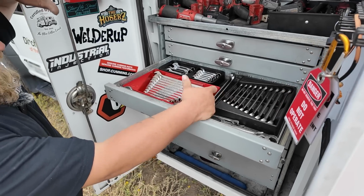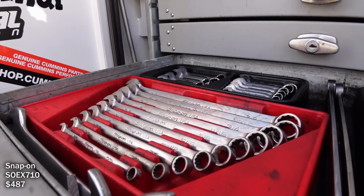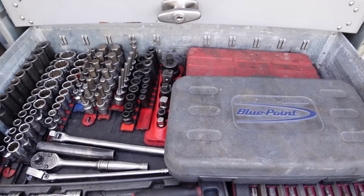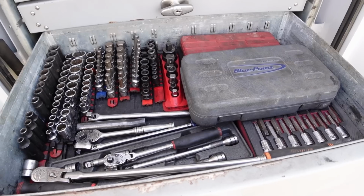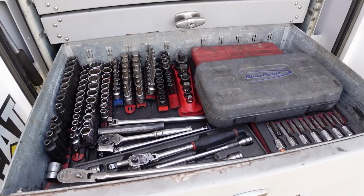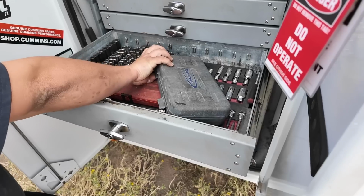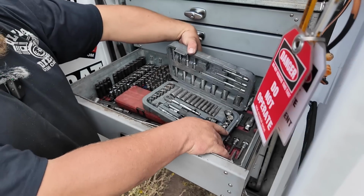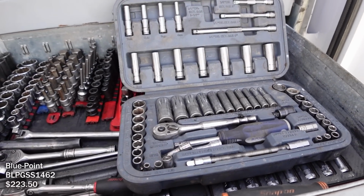I have Snap-on 15/16 and 1 inch, but I like these sets. These are the sets the wrenches came in. It's my 3/8 drawer. These are the sockets I don't use a ton: 12 points, my Allens, tap sockets, my adapters. This set I use a ton. I probably replace this case five times because I drop it and it breaks. But this 1/4 inch set I use all the time.